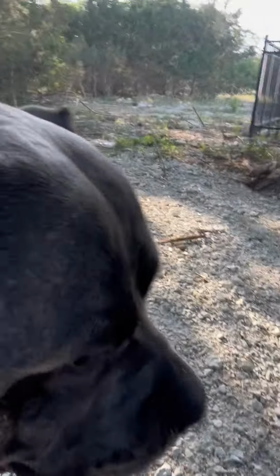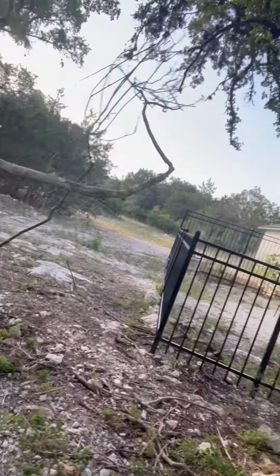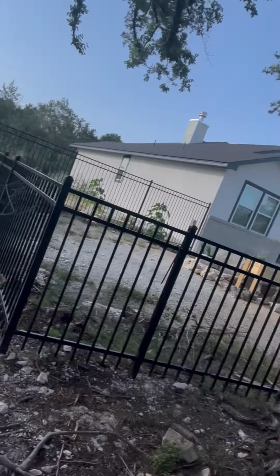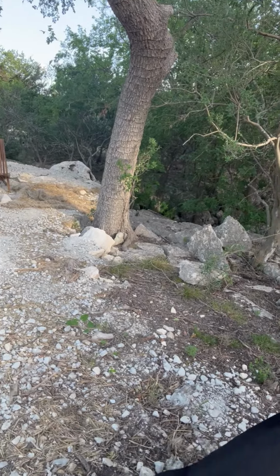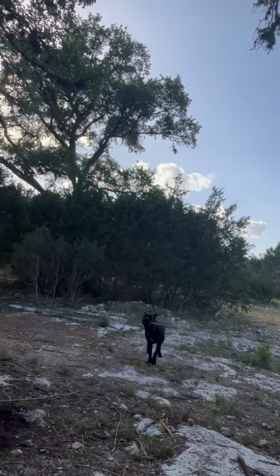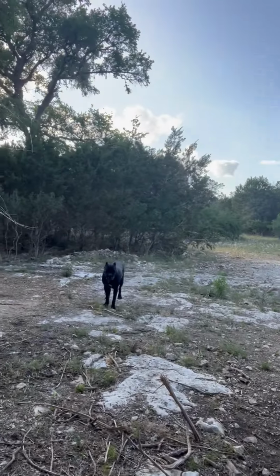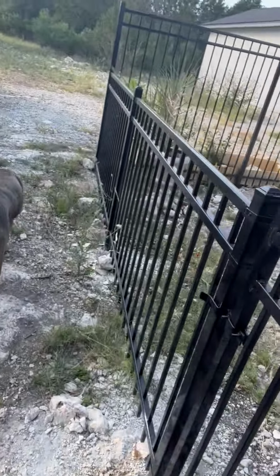Oh God. Hey, baby girl. She usually wants me to throw her a stick. There's plenty of sticks around here. Ready? Let's see. Dolce. Sit. Good girl. Okay, Oz.